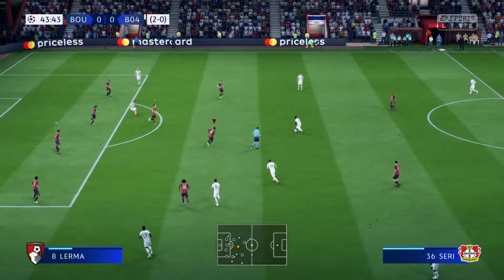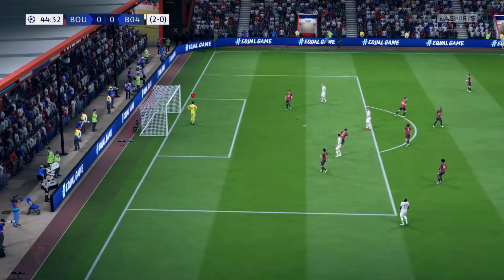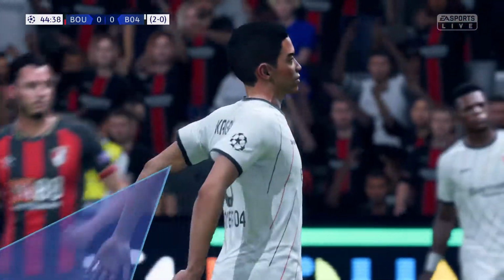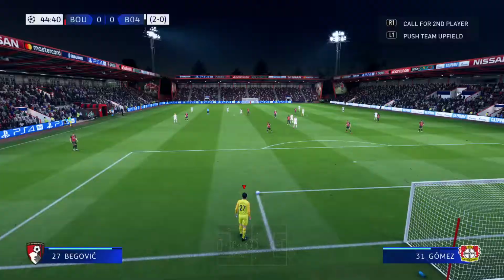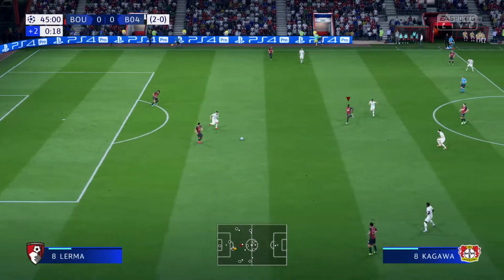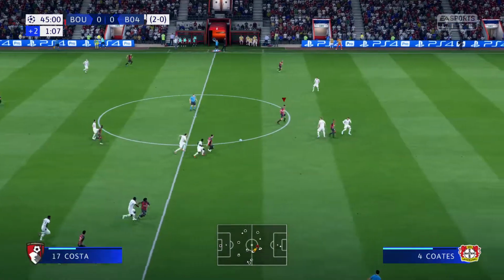It's with Sebi. Gomez. Kagawa! And on the basis of that effort, quite clearly, he's not wearing his shooting boots at the moment. Well, it was a strong effort, used his laces, but screwed it well off target. And the referee has added on 2 minutes of stoppage time.